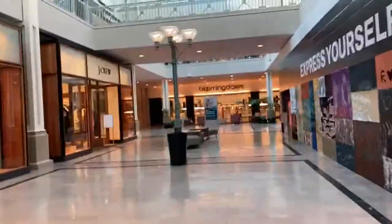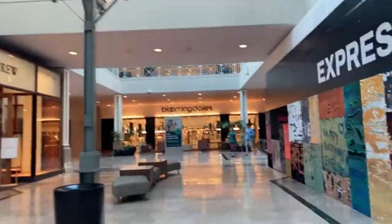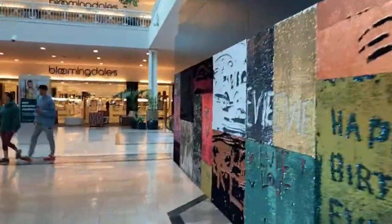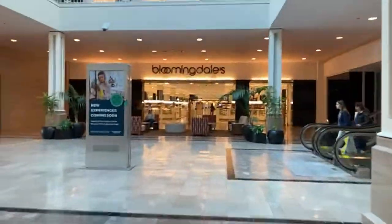They have some places to eat at the food court. Not the best selection, not the worst selection I've seen, but definitely out of all the malls in this area in New Jersey, this is one of my favorites.